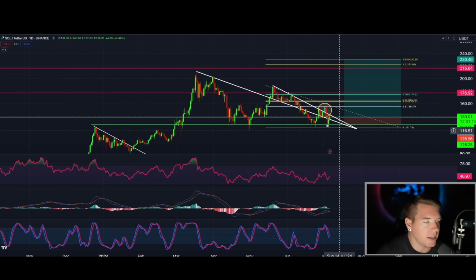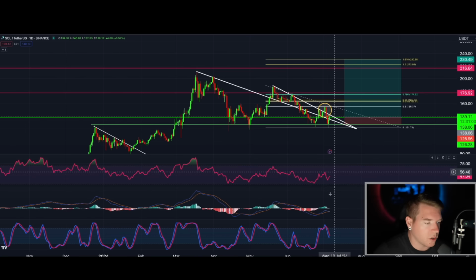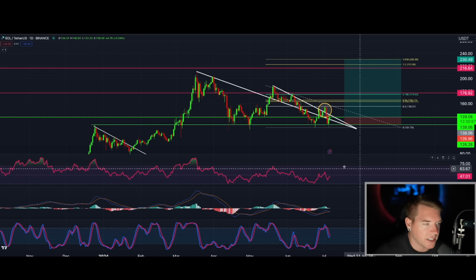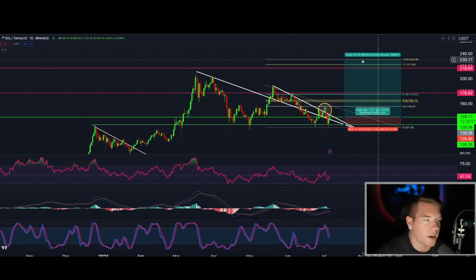Then Solana, here I have a really nice trade setup for you guys already prepared on this daily chart. Here also things are looking really good for Solana overall. RSI pointing strong to the upside, MACD bouncing off the signal line, and also stochastic RSI about to create a buy signal by today. Here the green line is a really good entry level, $137, and I'm targeting $230.